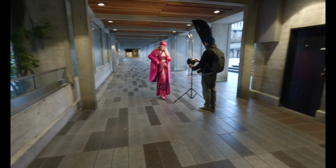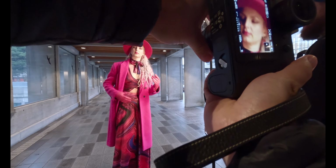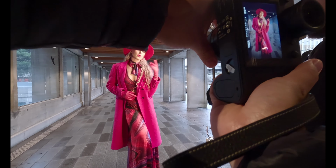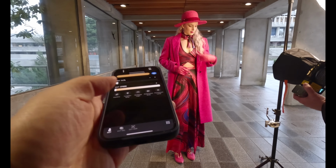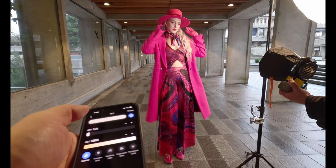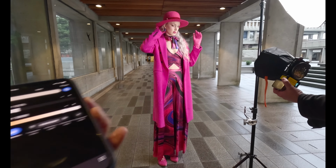Let's try here, just right here, and then use this background. I think we might need to change the lighting back to the daylight balance. The colors are off. Yeah, daytime. And then the other one, daytime.